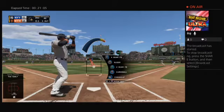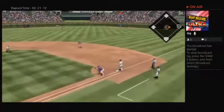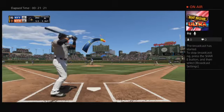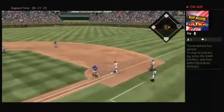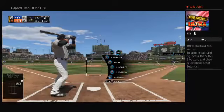Runner at first here, one man out. Pitch out, nothing doing. Snap throw from the catcher. One and one, here it is. And they pitch out here, but nothing's going on. But he's safe at first as he gets back in time. Runners on first with one down.